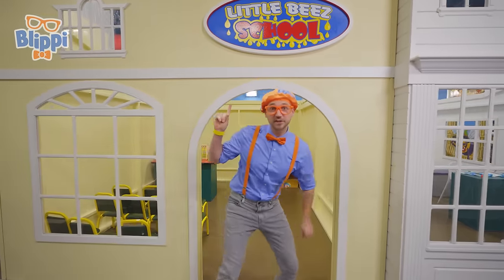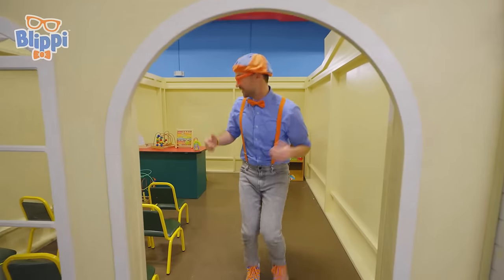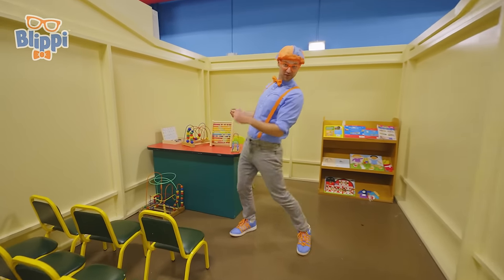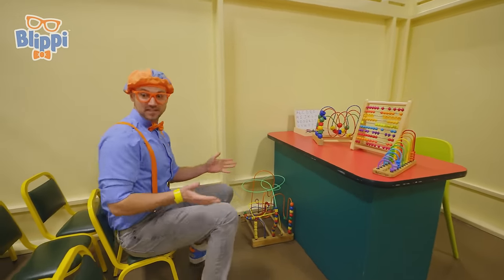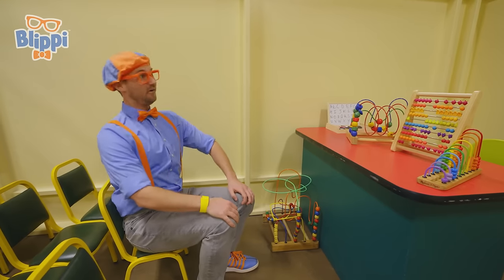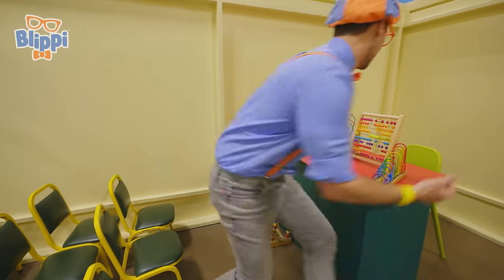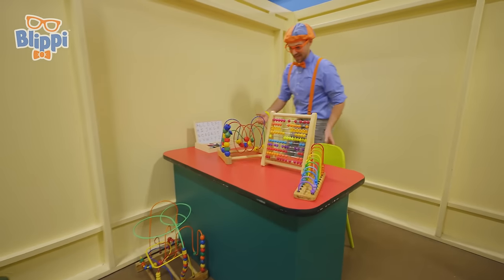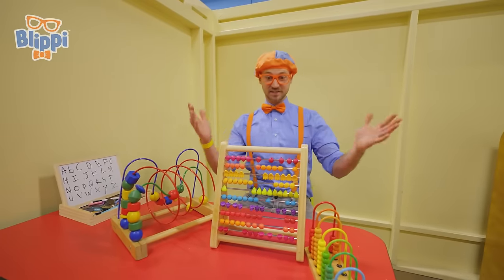Woo-hoo! The Little Bees School. I love schools. It's where you can go and learn. Whoa, cool school. Wow, a lot of chairs. This is where all the students sit so then they can learn from the teacher. Ooh, I love learning. Now I can be the teacher. I have my chair right here. All right, class, let's learn.